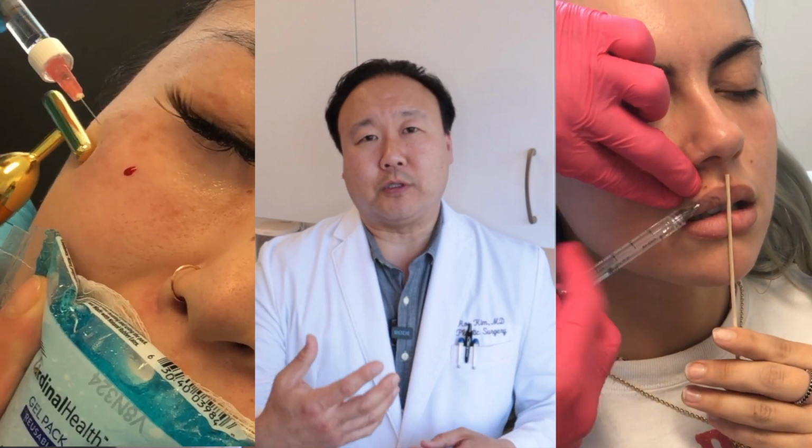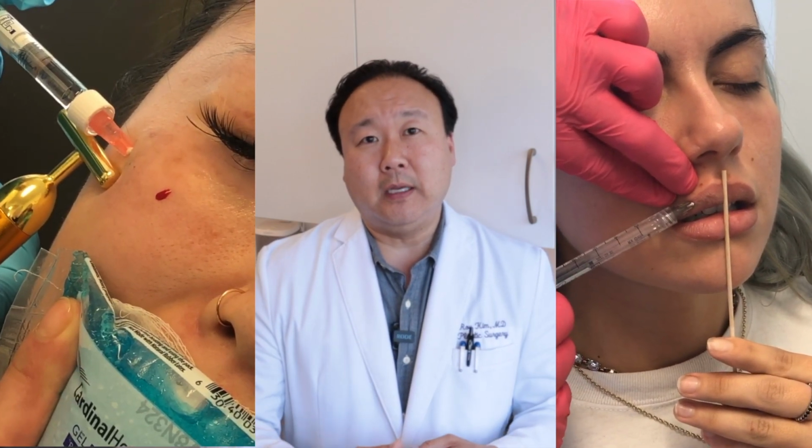The more movement you have where the filler is placed, the shorter it's going to last. So if I give you filler, let's say in an area of your face that doesn't have much movement, such as the outer cheek, it's going to actually last longer than if I give you the exact same filler, the exact same patient, but closer to the lips where, of course, you're talking, you're eating, there's more movement. And that's just to be expected.